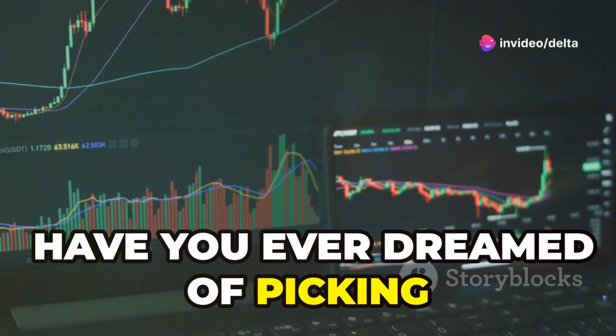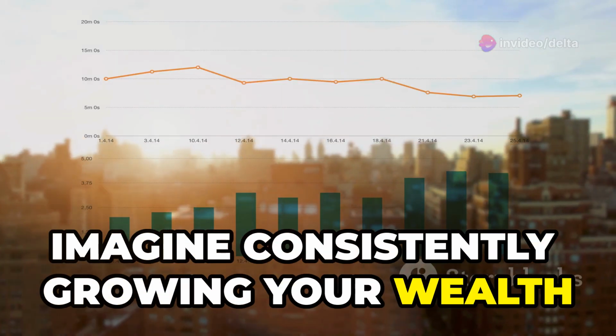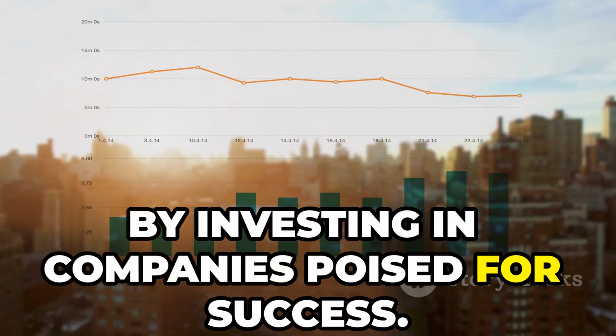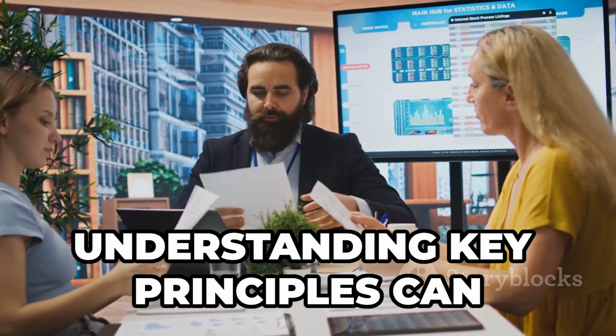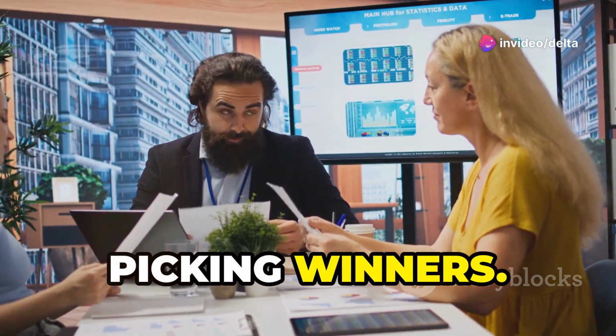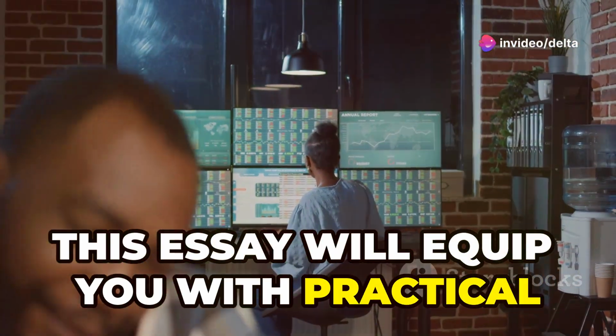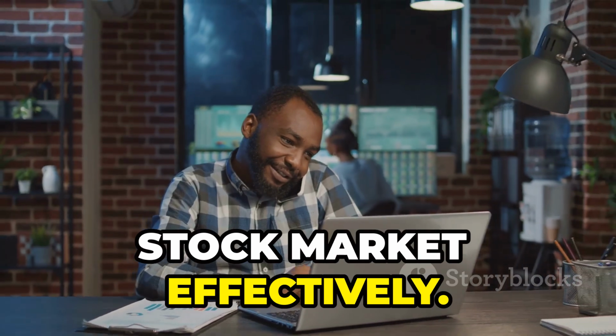Have you ever dreamed of picking winning stocks every time? Imagine consistently growing your wealth by investing in companies poised for success. While there's no guaranteed formula, understanding key principles can significantly increase your chances of picking winners. This essay will equip you with practical strategies and insights to navigate the stock market effectively.